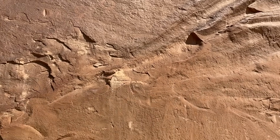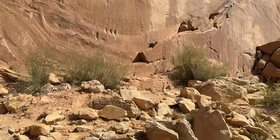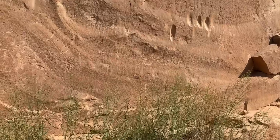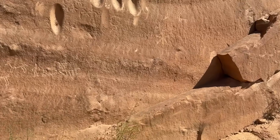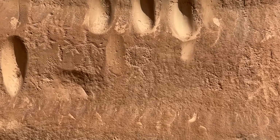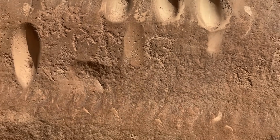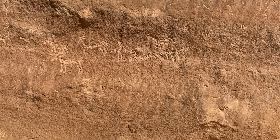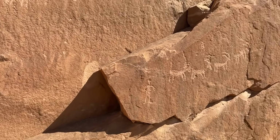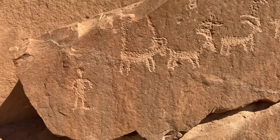Now that one's closer to 20, and then over here, let's walk up there. I see more sharpening, but these look, again, to be more recent. And why not? Because if your ancestors were using this area, you would use it also, probably. Just literally everywhere you look. Oh, here's some, another man, sheep.